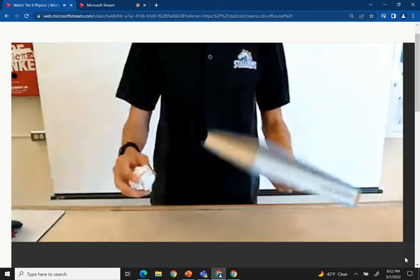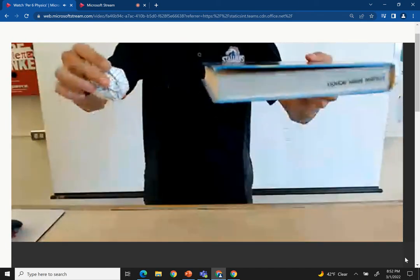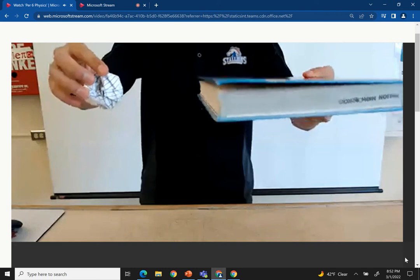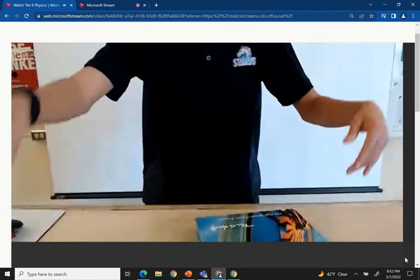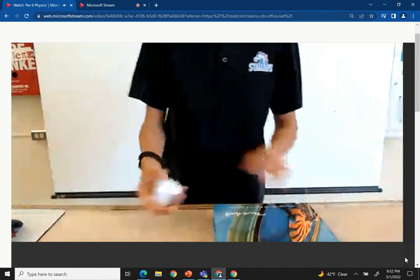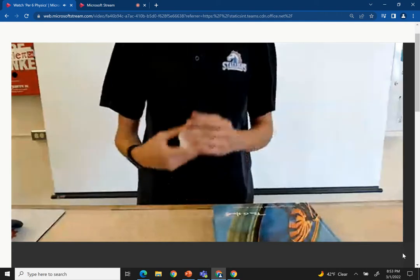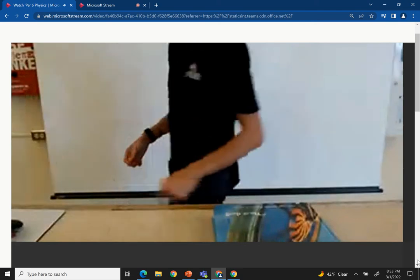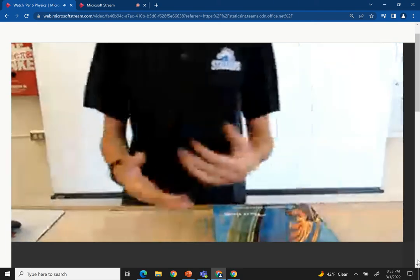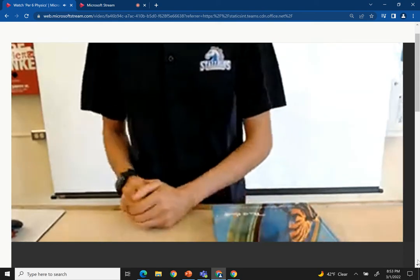I know it's kind of hard for you guys to see, but like I said, I encourage you guys to try this on your own if you don't believe me, but these two objects will fall at the same rate every single time. 1, 2, 3. There they go. And I do encourage you guys to give this a shot. It's kind of one of those weird things that it's just not really what you're expecting. So when the paper is crumpled up, it does fall equally as fast as the textbook.